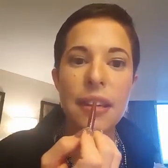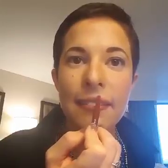So I'm outlining the size here. And some of this is going to kind of fade in, and I'll rub all of this together too. Drawing on the lip shape.